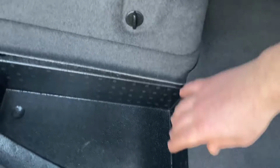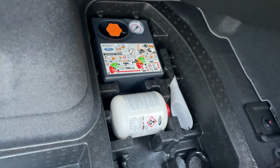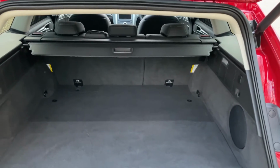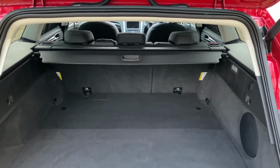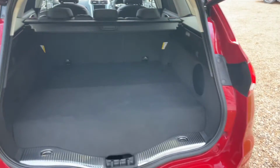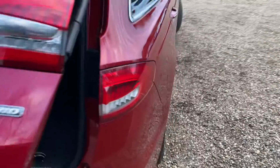That there is a 12-volt socket, perfect for charging things with. Underneath the liner here we do have additional storage. Of course we have additional storage, and underneath here is even room for a tyre sealant kit and compressor. So perfect for any screws or nails or anything such as that. As you can see there, retractable tonneau cover. I forgot what it's called then. Retractable tonneau cover, and it self slides back again.